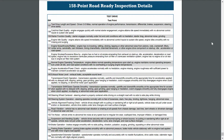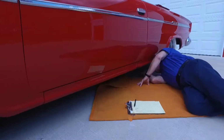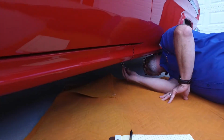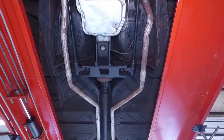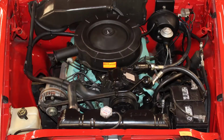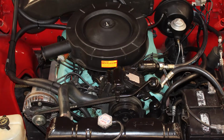So there's 158 of these items that we'll go through, and not only the outside of the car, but we're going to get underneath the car and look and see if there's any issues underneath. So you've got a frame, suspension, floors, a trunk. I mean, the list goes on. There's a lot of potential issues, and we want to give you all the information. So under the hood is one of the most important items. Tell me about inspection underneath the hood.